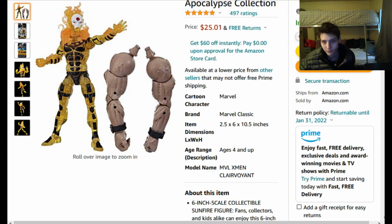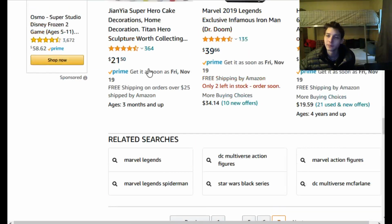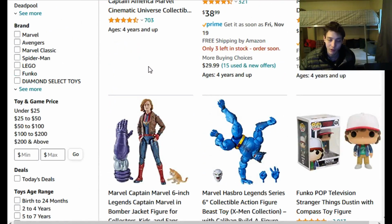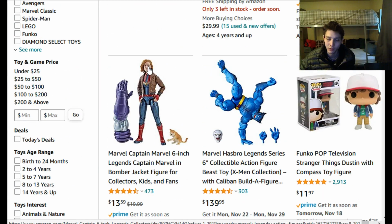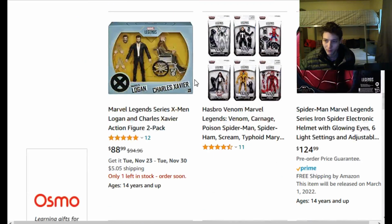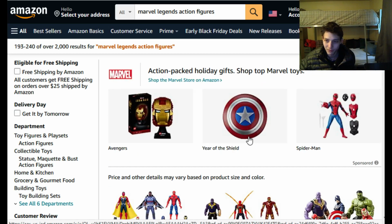So, if you're looking for high quality figures that are around the $10 price point, you can buy the World of Nintendo action figures, as well as the Sonic the Hedgehog action figures churned out by Jakks Pacific. You also can buy the Super7 Alien figures, the Super7 Predator figures, or the Avatar The Last Airbender McFarlane Toys figures. So you're not siloed, you're not pigeonholed into solely buying Marvel Legends figures.